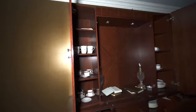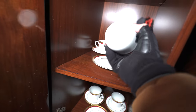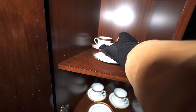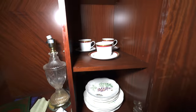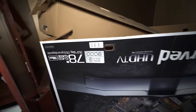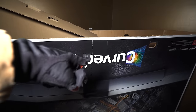Let's continue. Look at this china piece right here. I just want to give a shout out to these little cups right here. You see, this stuff has got to be worth some money, huh? These little coffee cups and stuff. This has definitely got to be worth some money, huh? Look at all of this stuff just left here to rot. Hoo-hoo, you know they was balling. 78-inch TV. What? Samsung. Oh, and it's a curved screen, too.